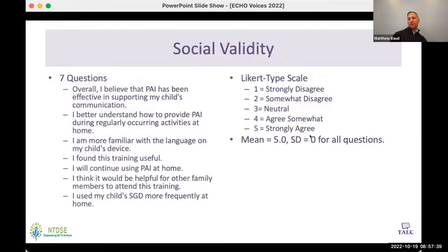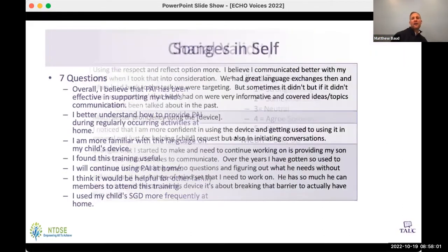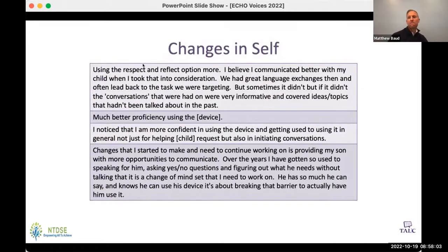We also did some social validity to look at what some of the families were thinking. We had different questions, including things like, overall, I believe that the training has been effective in supporting my child's communication. I use my child's SGD more frequently at home. Things that we always ask, and again, feedback, if you do this privately or in your clinic, is really good to hear. We did a Likert type scale just to see where they're at. And some of them are changes in themselves that we looked at. So some of the questions that we asked were things like, I thought that this training was helpful. I use this device more at home. I'd like other family members to be trained.